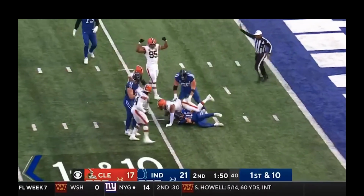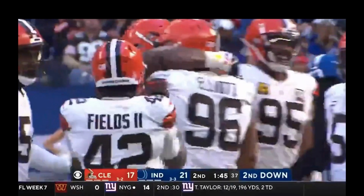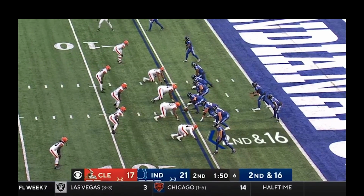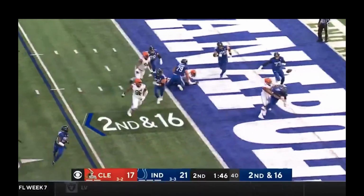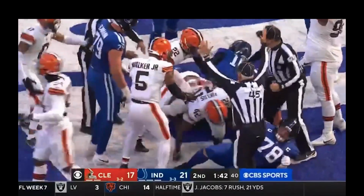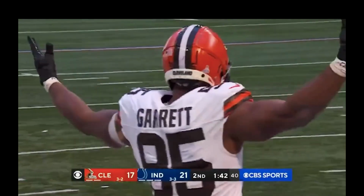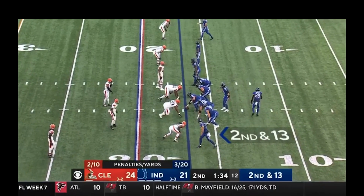Minshew here is swallowed up. Jordan Elliott like a lightning bolt. Minshew from his end zone. Here comes Garrett. Football's loose. Who's got it? Cleveland. It's still loose. No signal yet. Touchdown. Tony Fields, as Myles Garrett just keeps on coming. And that ball, that unbelievable collapse.